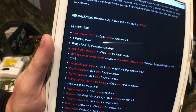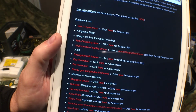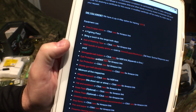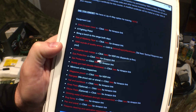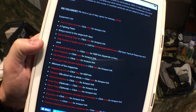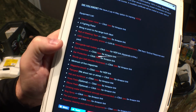Simple version, open mind. A fighting pistol, bring a lunch on both days, roll of masking tape, 1,000 rounds of quality ammo, not the cheap steel stuff. You don't want to shortcut that. A belt holster, they recommend inside the waistbands or appendix, whatever you're going to carry with every day. For me, I'm going OWB. That's what I love to train in.